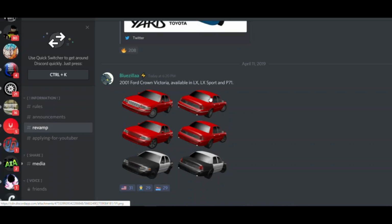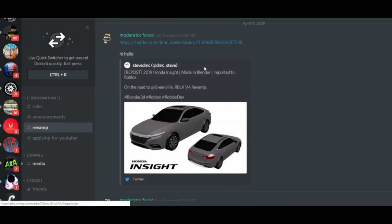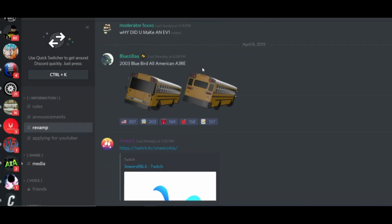I'm very impressed by this. We're getting three versions of Crown Victorias, which I did not expect at all. So that's a big surprise.